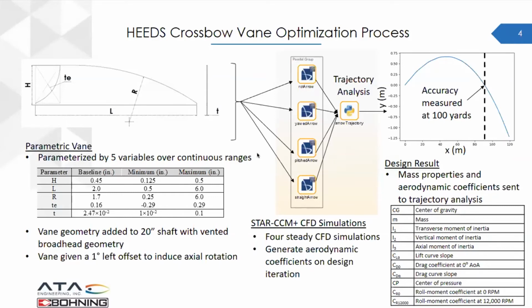Moving to the middle is where the computations again take place. You see we have 4 steady CFD simulations set up, and each of these simulations represents the arrow in a different orientation. There's one where the arrow is flying straight, one where the arrow is yawed sideways, one where it's pitched upwards, and one where it's got a rotation imparted on it. Those simulations generate aerodynamic coefficients on this particular design iteration, which then get passed to this Python-based trajectory analysis. So the trajectory analysis takes the mass properties of this particular design iteration and the aerodynamic coefficients, and integrates them over time to simulate the flight of the arrow downrange 100 yards to the plane of the target.